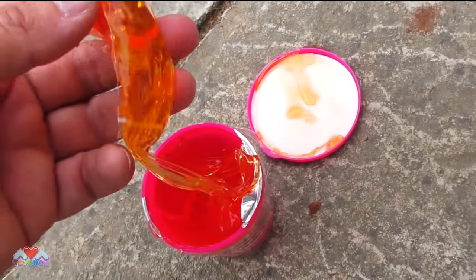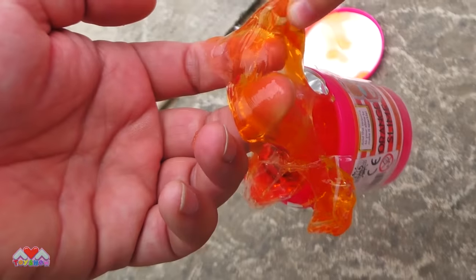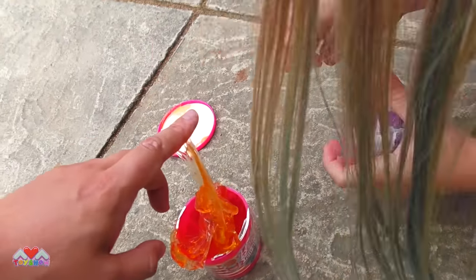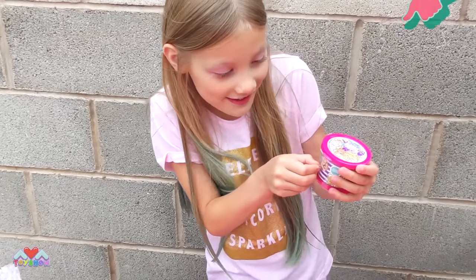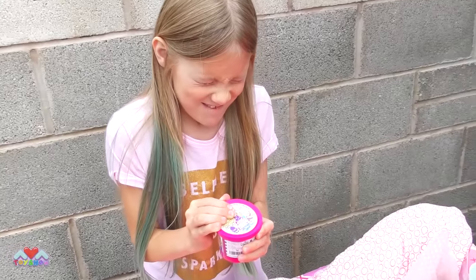Wow, she's actually pretty. I'm still opening mine. It's like jelly, isn't it? Yeah, let's take. Oh my gosh! It's so sticky! Well, that ring is actually really stuck to this. I hope it's blue. Let's open the slime. Ooh. Okay.